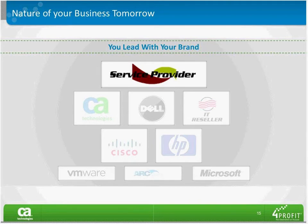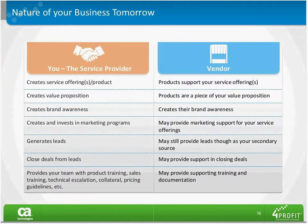Right? And this slide flips the slide that we saw earlier, where it was the vendor on the left and the reseller on the right. Now what we've done is we've put the reseller with their service provider line of business on the left and the vendor on the right. And Lane, if you could talk us through what these differences are now of becoming a service provider. Sure.